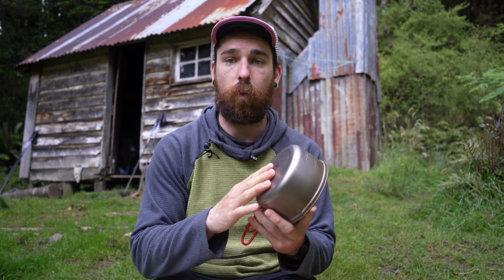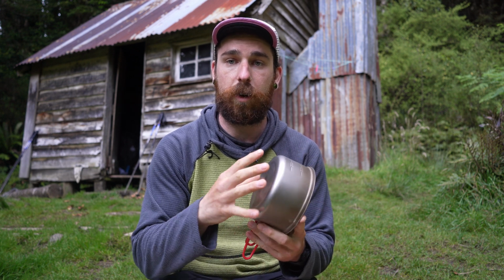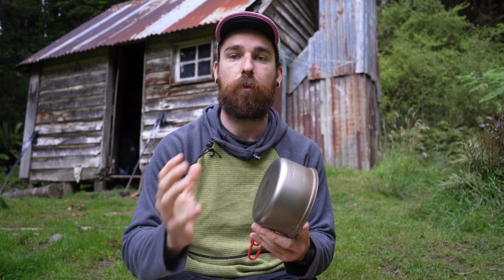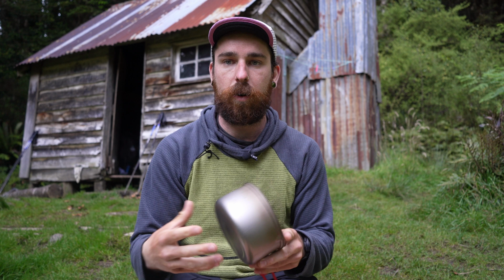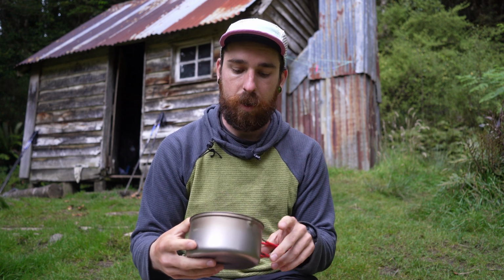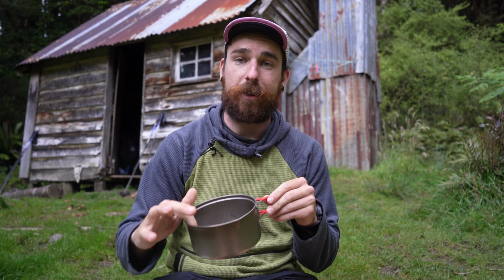If I do end up using that, it has a wide enough surface area at the bottom where that larger burner won't wrap around the side and waste a ton of my fuel and a lot of my energy, like those mug style. And it has that spout and some measurements on the inside.